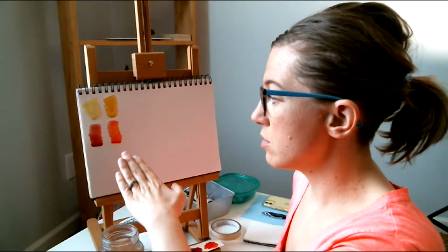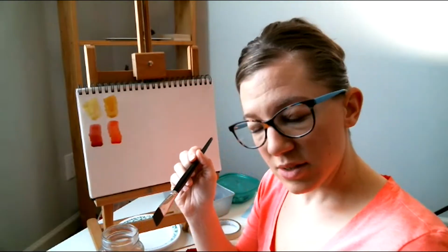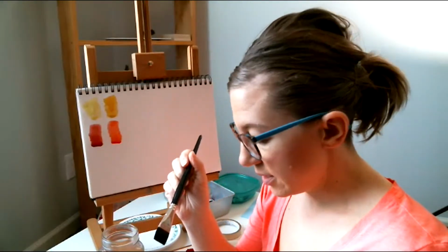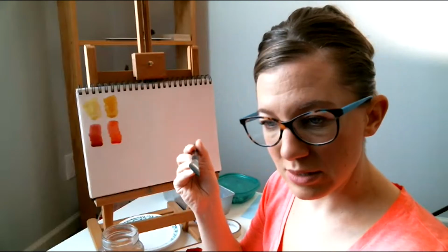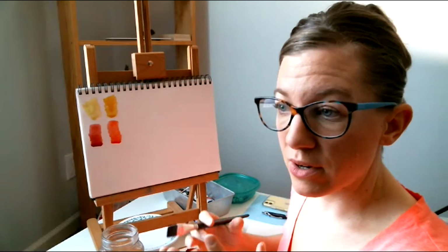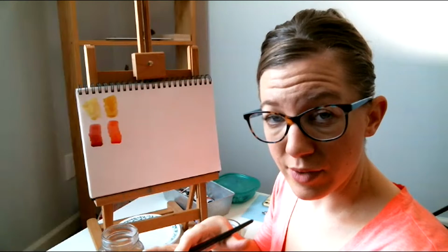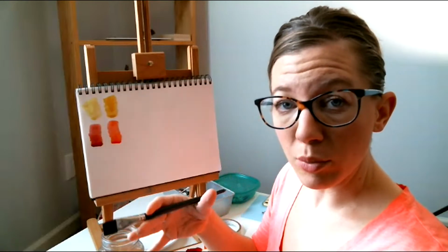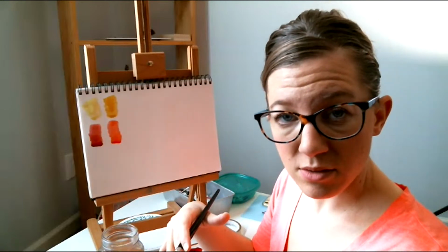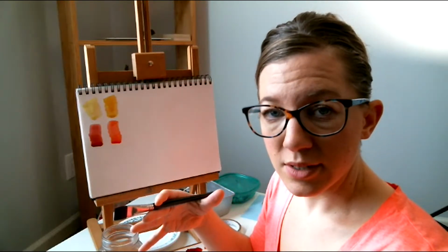So far I'm showing you a split primary. It's kind of a long explanation as to what that is, but basically it's 19th century color theory that said that there are a warm palette of yellow, blues, and reds, and then there's sort of a cool palette of yellows, blues, and reds. And you mix everything based on that.